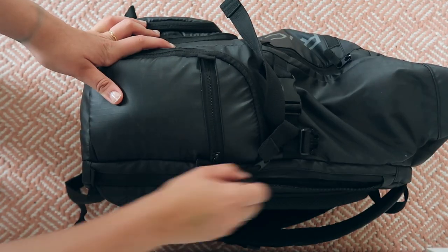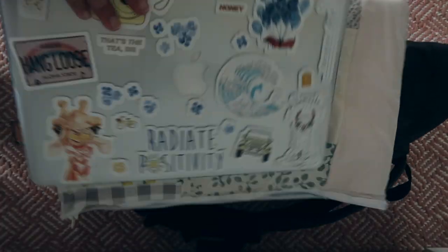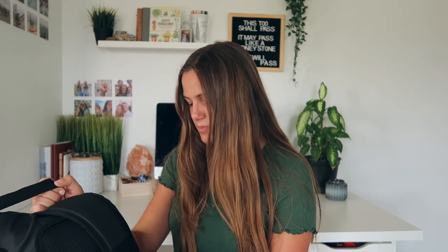The last pocket on the side is the computer compartment. I just keep my computer in here, and I put it in a computer case because I really don't want to damage my computer while I'm traveling. Sometimes I forget that I'm carrying a camera bag and I put it down too hard, and I don't want to break anything. And the back is very padded, so you're not gonna hurt your back, even though I usually do because it's so heavy. Honestly, I think this is like 15 pounds, so the padding on the back helps a little bit.